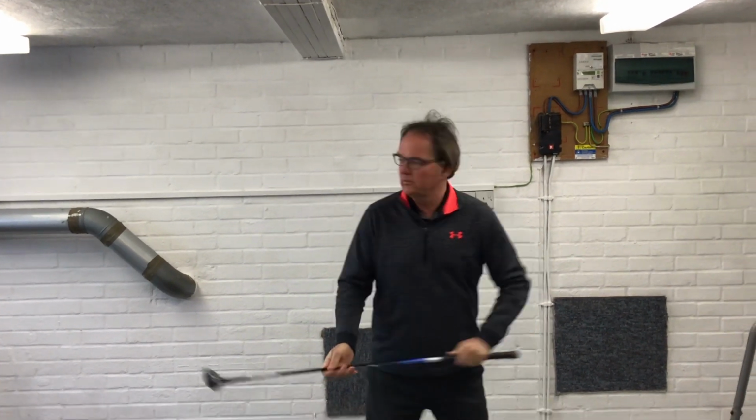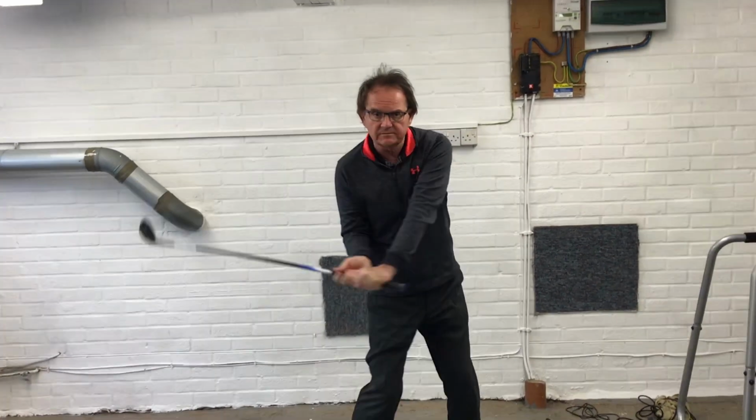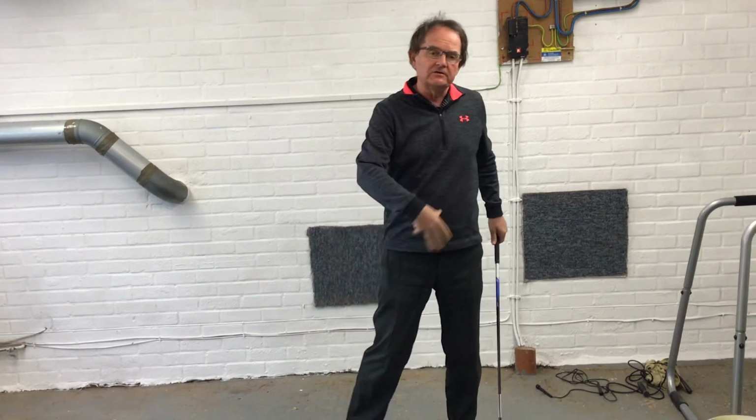So we've talked in the last couple of videos about the transition on the way down, that from the top of the backswing the hips move forward, pulling the hands and arms down, and the hips rotate to deliver the club into the back of the ball. And I showed you the strike bag, the impact bag that you can use at home or in the garden. We're going to talk today a little bit about what I call a swishing exercise.